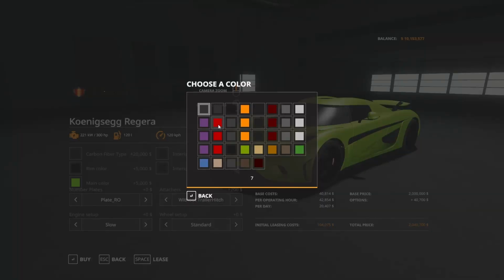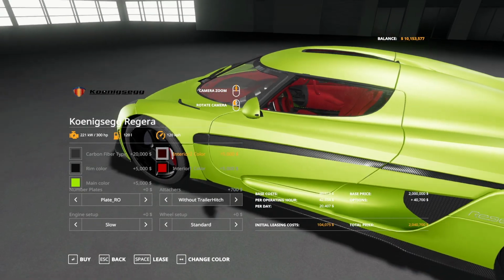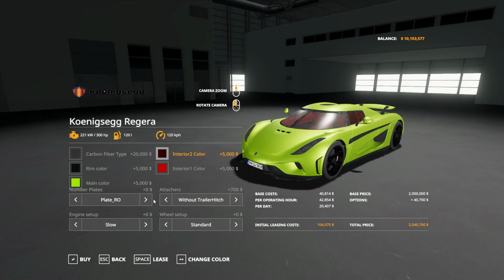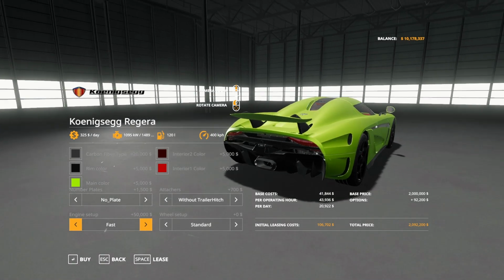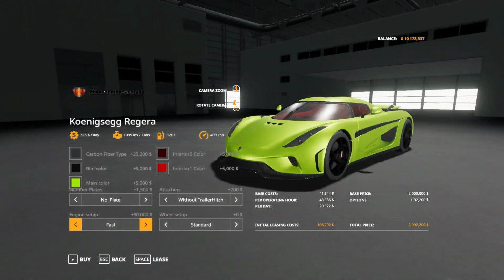For the interior color, let's go for red. Let's go black and red. That's a bit better. Better of a look. Okay, the number plate, we can change it to... Let's just remove the plate altogether since we can. Might as well. The engine setup. Okay, so there's a slow setup and there's also a fast setup. This thing's gonna cost us $325 a day. That's not terrible, I guess. So we're definitely gonna go for the fast setup, that's for sure.